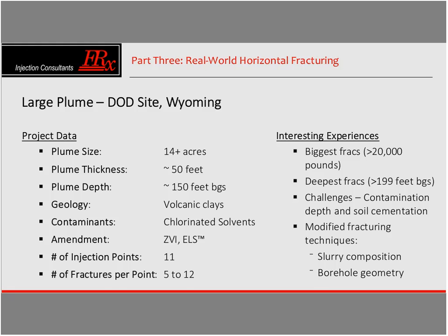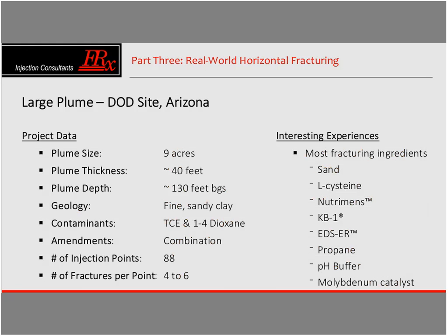Oops, wrong button. So the next site we'll talk about is another DoD site. It's also a very large plume. This one's in the southwest. This was a TCE and a 1,4-dioxane problem.